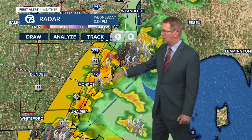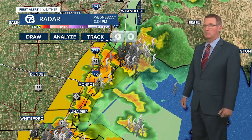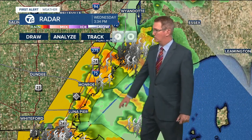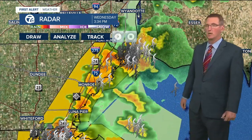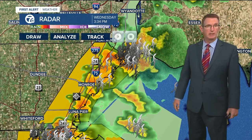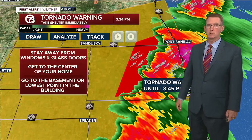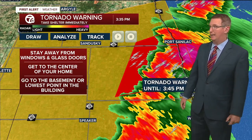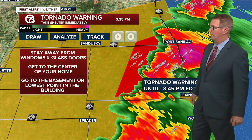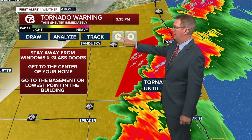So the storms will get out over the lake and move away, and that's good news. A very strong storm in Toledo will hang around Luna Pier for a little while as well. So warnings in this area are about the strong winds, the 60 miles an hour, and perhaps some larger hail. So you got to take cover and stay in that direction. Stay in your safe spot there as well, but especially here in the area of Sanilac County for the tornado warning that goes until 3:45.